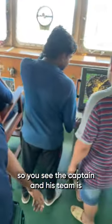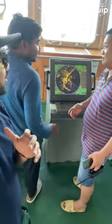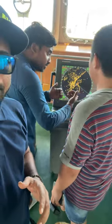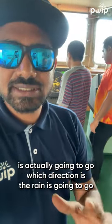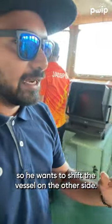So you see here the captain and his team is continuously looking at the weather report. Yeah. So he's seeing which direction the weather is actually going to go, which direction the rain is going to go. So he wants to shift the vessel to the other side.